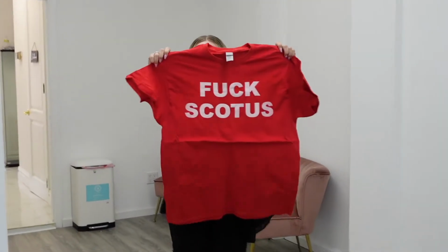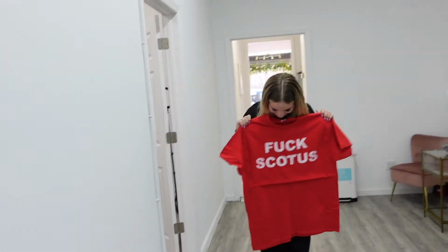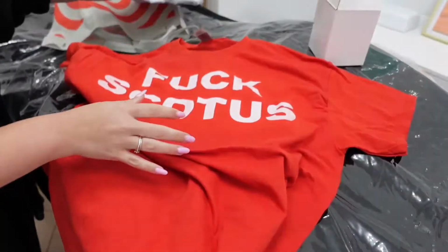Side note. It is, and I'm like, wait, what is this? I'm like, I don't think this is mine. Okay, so that was my package the whole time. Yeah. It's fuck the Supreme Court.